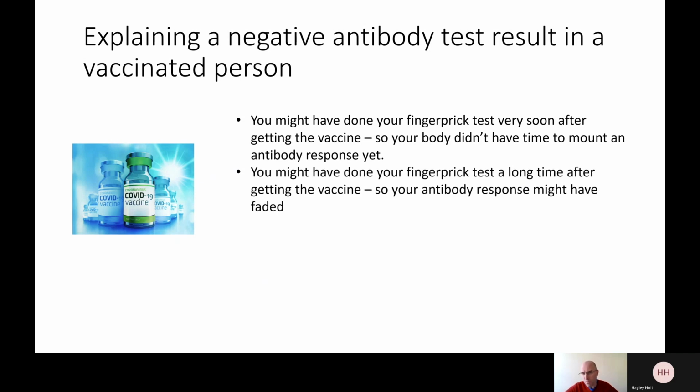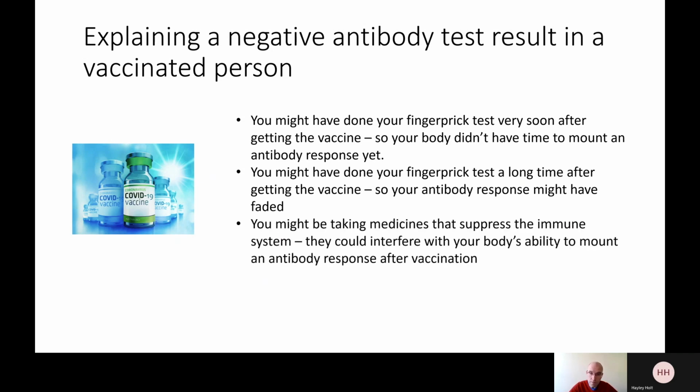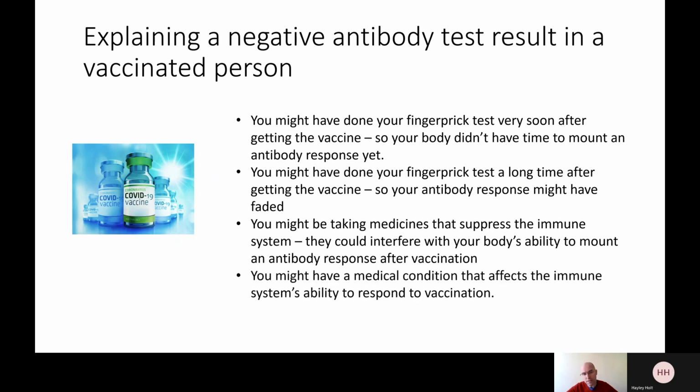Conversely, it's possible that if you did your test a long time after getting the vaccine, your antibody response might have faded. Another possibility is that you might be taking medicines which suppress the immune system, and these could interfere with your body's ability to mount an antibody response after vaccination. Similarly, there are some medical conditions that can affect the immune system's ability to respond to vaccination.